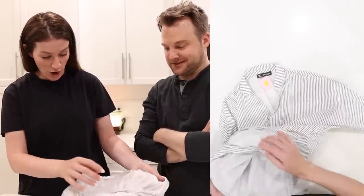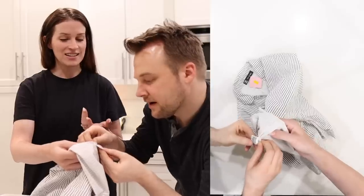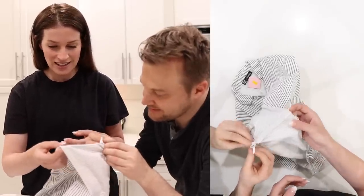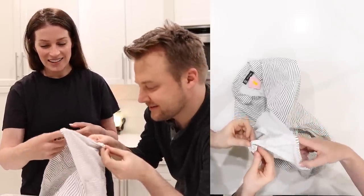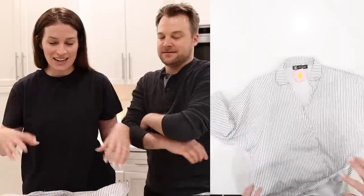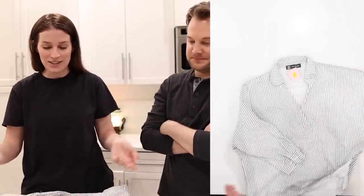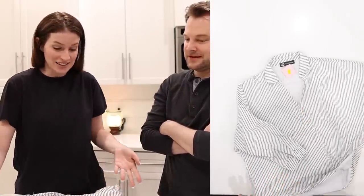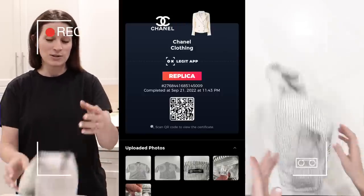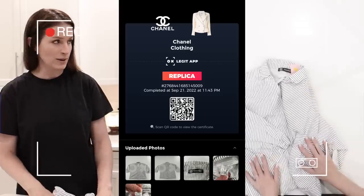I don't know. The interior tag was a little sus. There's no made in France or made in Italy. There's no extra tags. It says made in China. Is that good? I don't know. So I will get it authenticated and future me will update you, but I'm guessing it's probably not authentic, but I thought in case it is. Okay, future Ashley here. It did turn out to be a replica, not authentic. I kind of suspected that, but I thought, you know, let's just grab it anyway.